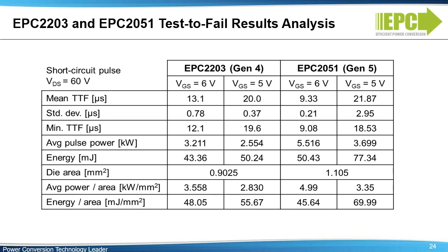Now we can look at that in a table. In this case, we measured at which point these devices failed. Again, the EPC2203 generation 4 is on the left, and the EPC2051 generation 5 is on the right, and we did it both at 5 volts, the recommended drive voltage, and at 6 volts, the maximum voltage that the devices are allowed to take. And that's probably more than anybody is putting on these devices right now. As you can see, the mean time to failure for the EPC2203 is about 13 microseconds with 6 volts on the gate, and about 20 microseconds with 5 volts on the gate. And you'll notice that the EPC2051 actually fails a little sooner with 6 volts on the gate, a little longer with 5 volts on the gate.